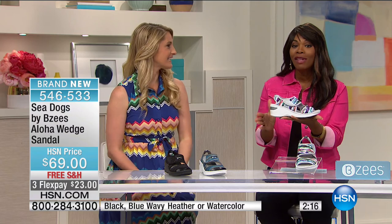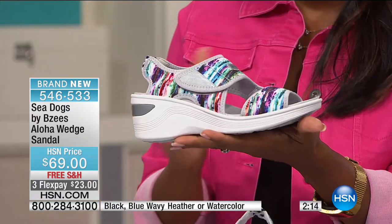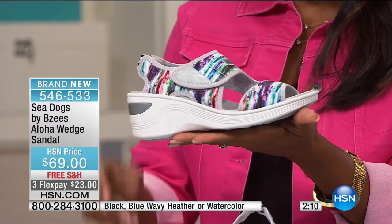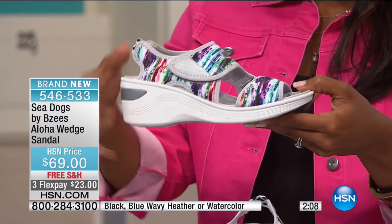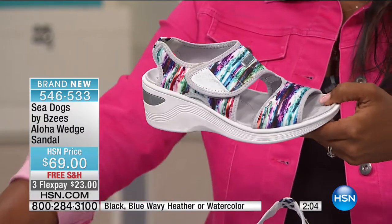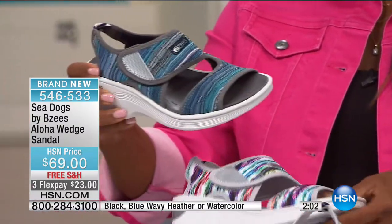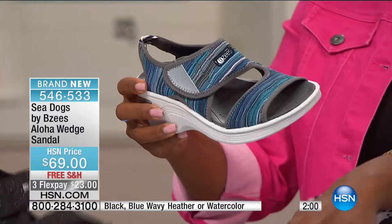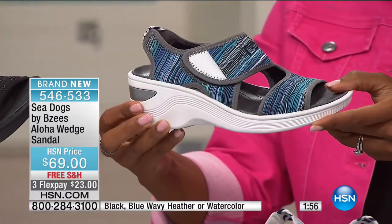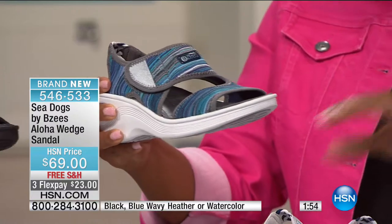And we don't have a lot of these, I will tell you. We have fewer than 600 of them now at this point, even though they're brand new and you are the first ones to see them. While you're shopping, just so you know, this one is your watercolor. Watercolor is very popular. And the black is very popular, and then the blue wavy heather gray design is also great too. While you're shopping, we're going back to the phones.